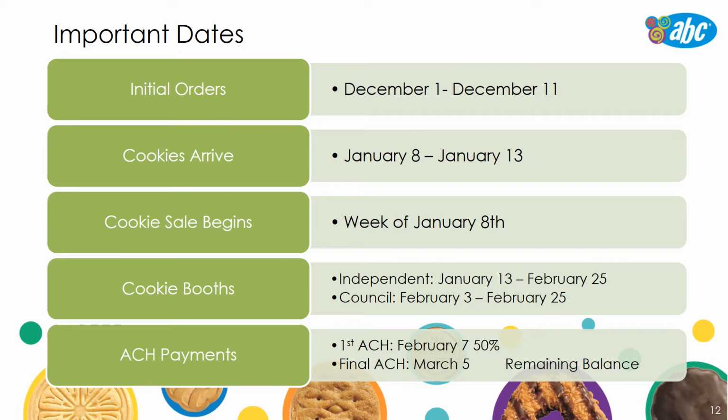Important dates. Initial orders need to be entered in Smart Cookies between December 1st and December 11th. Cookies arrive between January 8th and January 13th. Cookie sale begins the week of January 8th. Cookie booths. Independent troop secured booths can begin as early as January 13th through February 25th. Council booth sales will begin on February 3rd through February 25th.